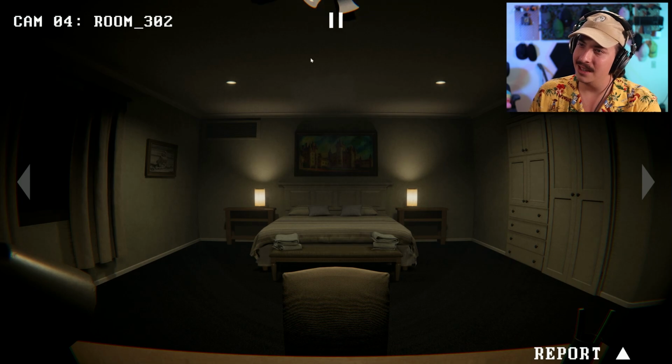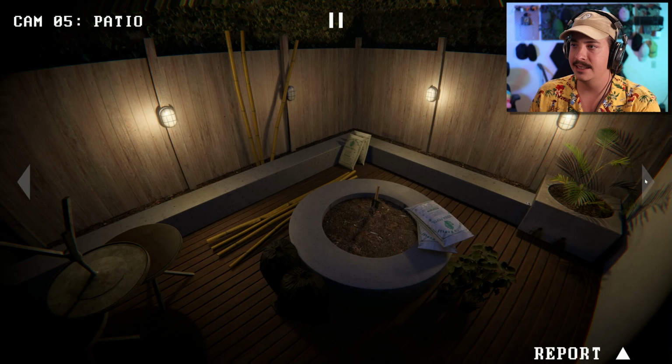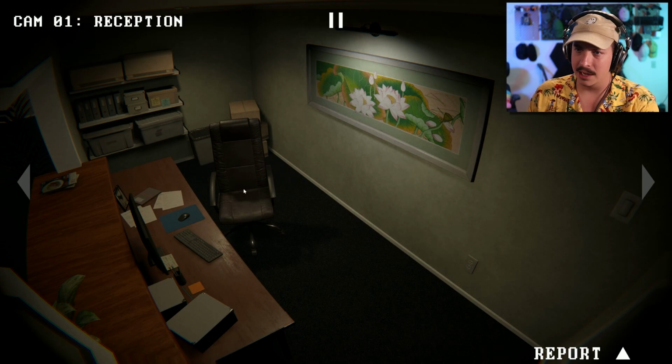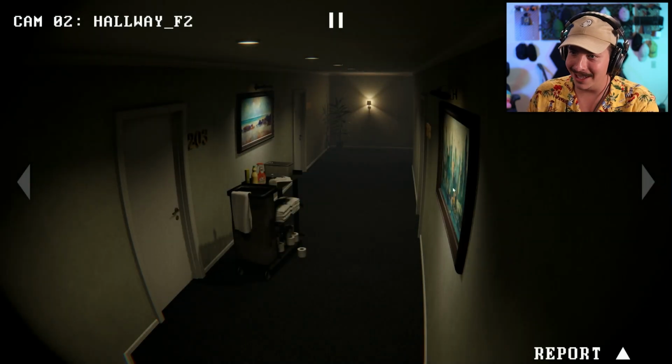What is this? It's got to be just like the camera lighting, the way the light is hitting the lens, like an actual effect of the in-game camera, as opposed to legitimately an anomaly, something that would be like, oh no, that's not supposed to be there. This room sucks. It really sucks. Makes me upset.